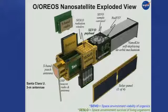So here's an engineering exploded diagram of what went into space. Here you see the organic payload, the biological payload that grows the organisms. This one is the organic photochemistry experiment. And the organic films sit here in this carousel, which rotates around and lets us use the spectrometer to look at them one by one. Over here in the bus, you see some lithium-ion batteries, the same ones in your laptop. It has actually two radios to make sure we get to talk to it.